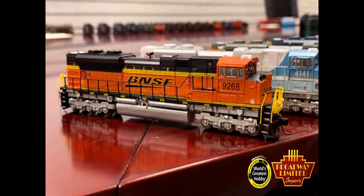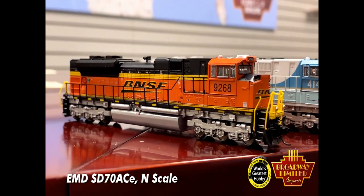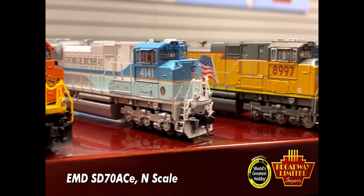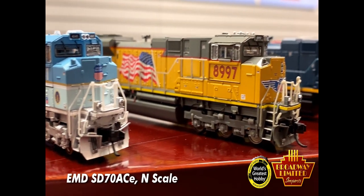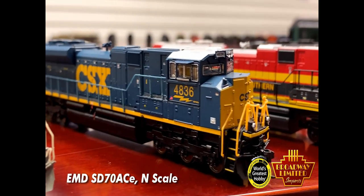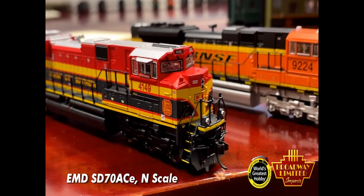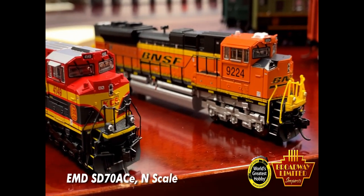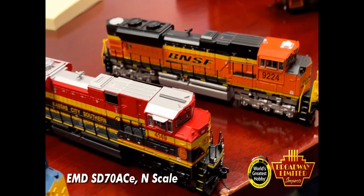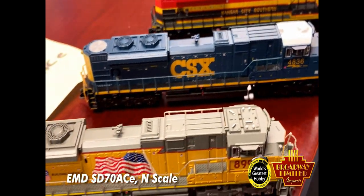Okay, next up are the SD70 Aces in N scale. And at Broadway, we always strive to make our products better. And these SD70 Aces have improved electrical pickup, and the electronics have added capacitance, which we have on board. Instead of adding a go pack there, it's actually in the locomotive at purchase. And that's going to help you get past any rough track.